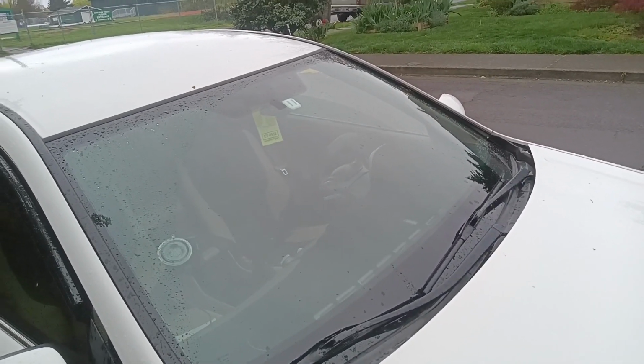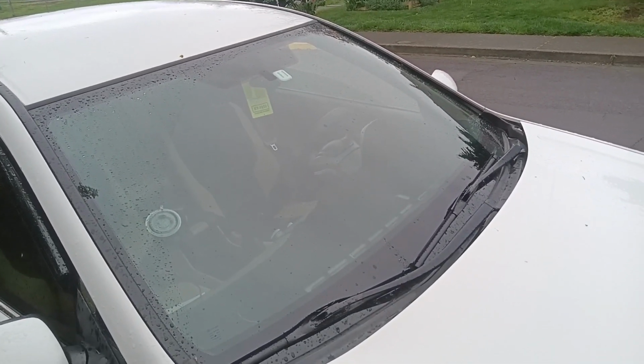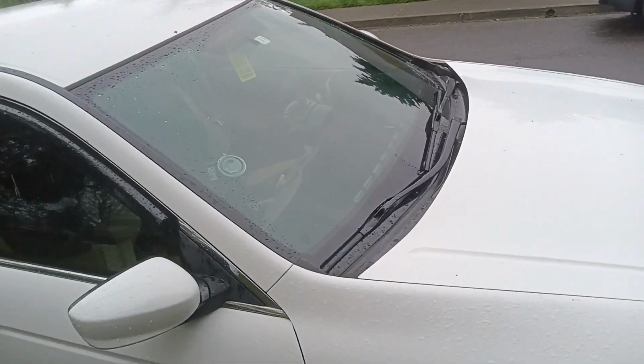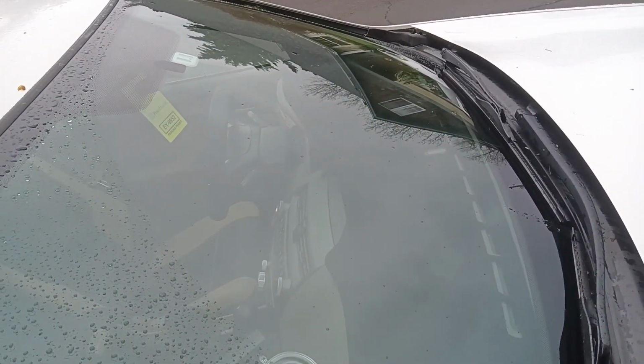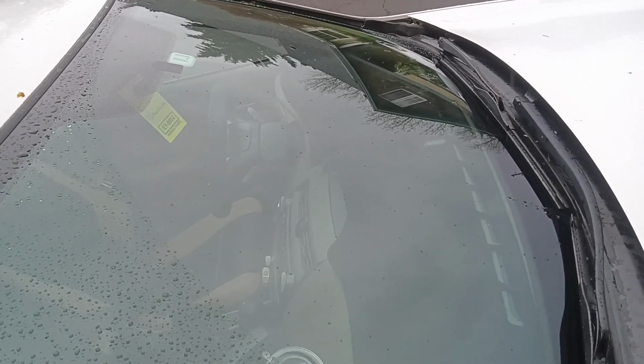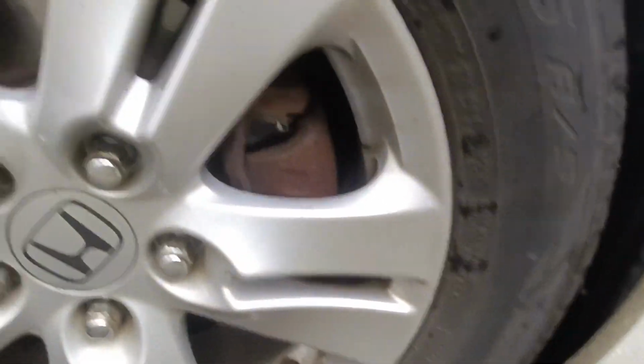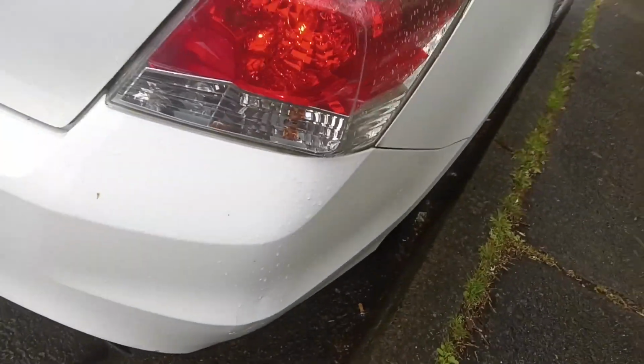Truly spectacular. Go ahead and give me a wipe there, Honda. Oh, it's going to wait on it. Ah, there it goes. Look, tell the difference between that, especially versus just regular non-beam type. Oh, yeah. Brakes, all four wheels, happy, no noises, great pedal feel. That's a good brake job. Those are real happy. Everything about that's real good.